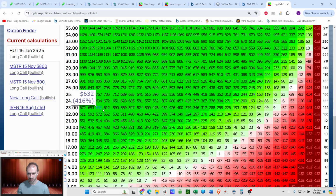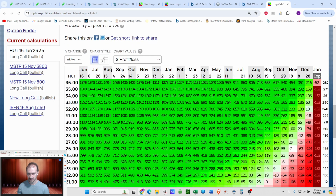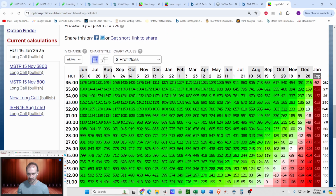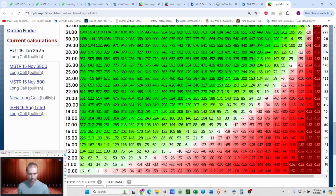So buying this bad boy for $1.50, that's the mid price. Let's just say a year from now, June, the price would have to be 17 just to break even. And that's why you need sharp moves upward.